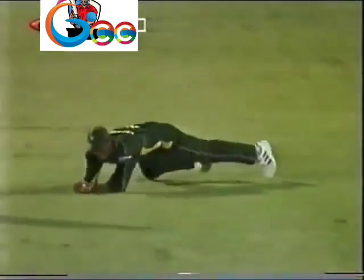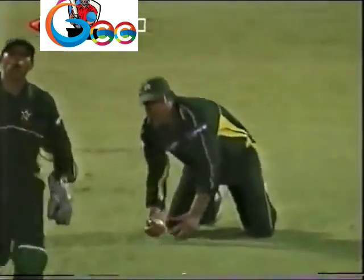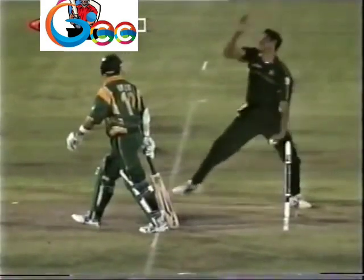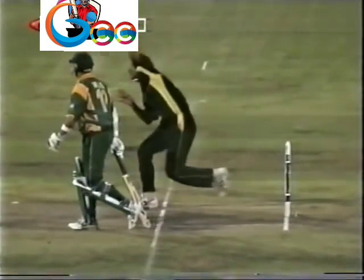There's a white line there. You're supposed to stay behind it. Nice fat outside edge, comfortably caught by Inzamam. Celebrations cut short as the wicketkeeper realises that the umpire has got his arm out, and that's why it's a good 2 inches over.